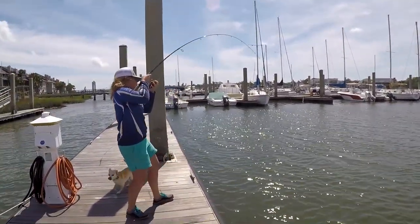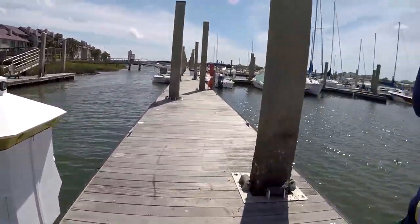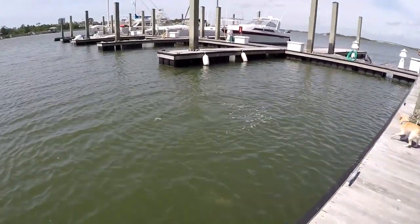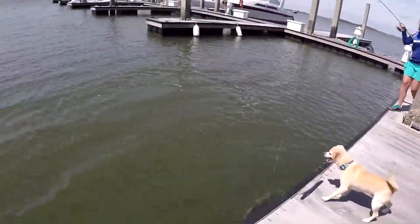Do we have a net? No. Go get the one off Andy's boat. Straight down there on your left. Straight there on my left. Go. Oh, my God, it's a redfish. Oh, it's a redfish! Holy moly! Wait, I wanna film the redfish. Oh, it's a redfish! Okay, I go get the net.